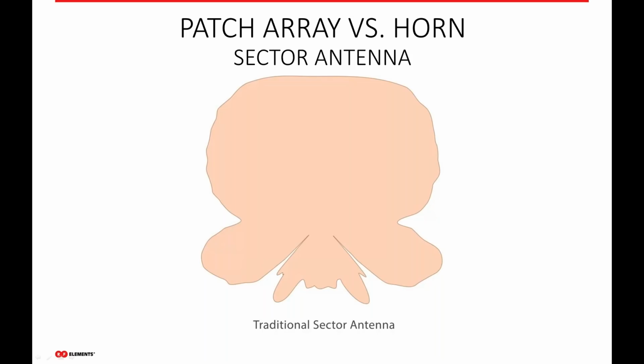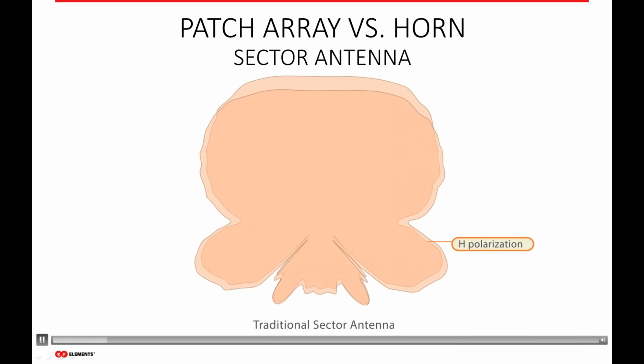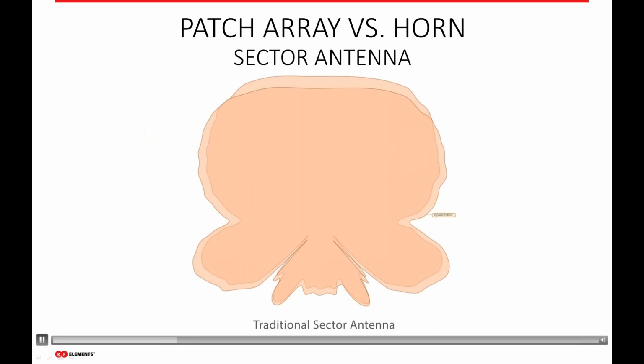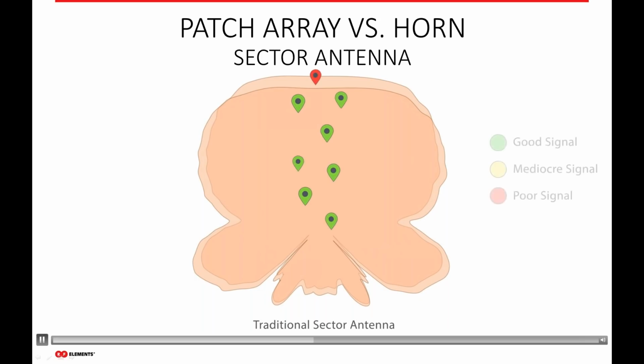So let's look at a patch array sector. This is your traditional sector versus a horn antenna, and we can see some huge differences here. If we look at the MIMO antennas today, there's a vertical and there's a horizontal polarization. One of the biggest problems with patch array sector antennas is that their vertical and horizontal beams do not overlay properly, right? So one might be wider, one might be more narrow than another. Then you add on top of that the very complex side lobes and the low performance areas, which is the edge of the sector, and this is where problems start to come in.